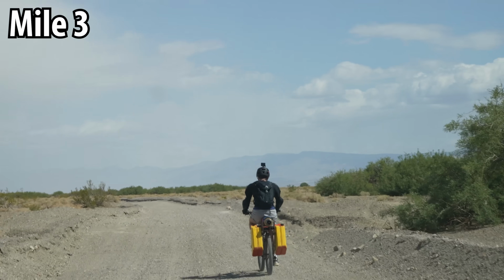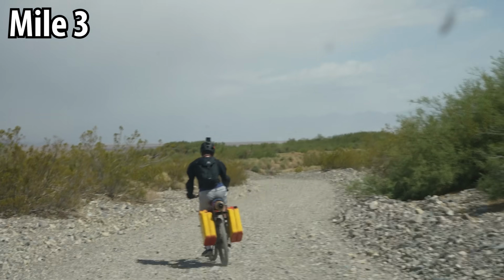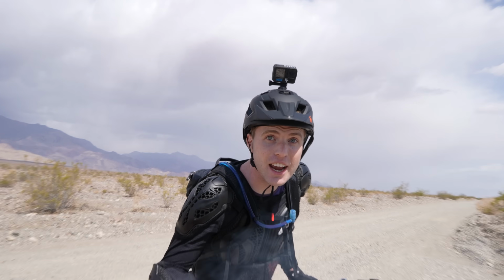Who in their right mind would ride a jet-powered bike across 100 miles of desert? That thing is smoking. That is insane. So you're going about 20 miles per hour right now. Average? Yeah. Okay. Well, no, that's top speed.